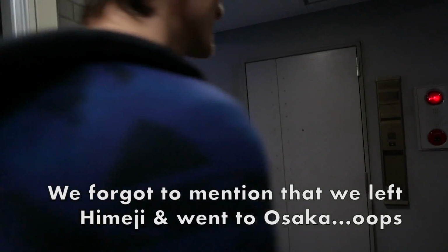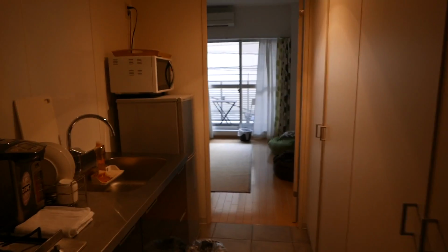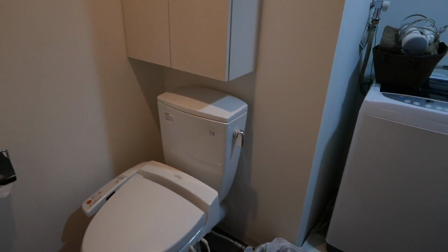On our way to our next Airbnb in Osaka, Japan. That's right, people. We are in Osaka. A nice welcome mat. I feel very welcomed. Immediately we walk into the kitchen area, and here is the bathroom. Automatically? Nope. Oh. Ooh, the bathroom's pretty big.